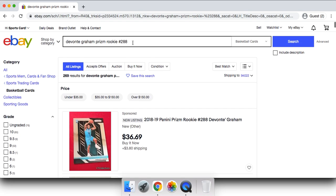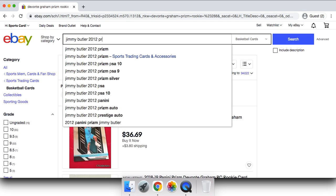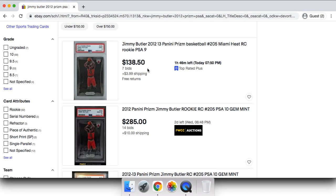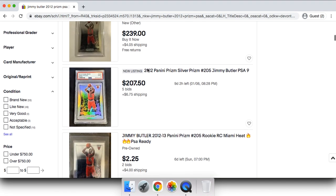Without further ado, we're going to hop right into our next pick. We got Jimmy Butler, and his 2012 Prism PSA 9s and PSA 10s, I believe, are both very good buys. If one thing is clear, Jimmy Butler shows up when his team needs him the most. Each and every playoffs, Jimmy really steps up and becomes a true star. With Tyler Herro, Bam Adebayo, and Duncan Robinson improving at such a fast rate, I think the Heat can be real contenders again this season.